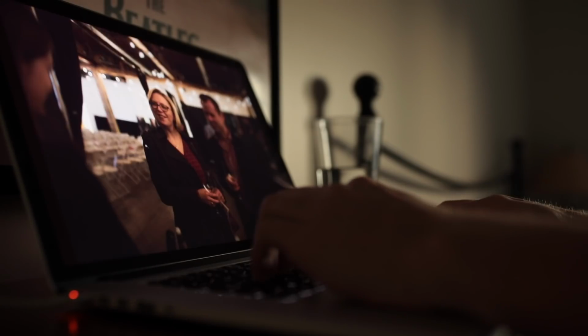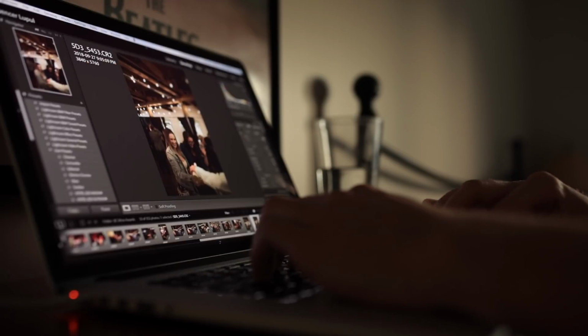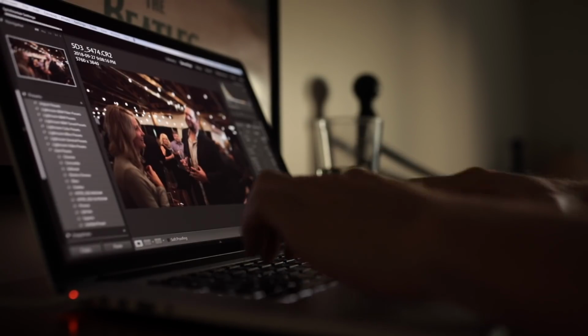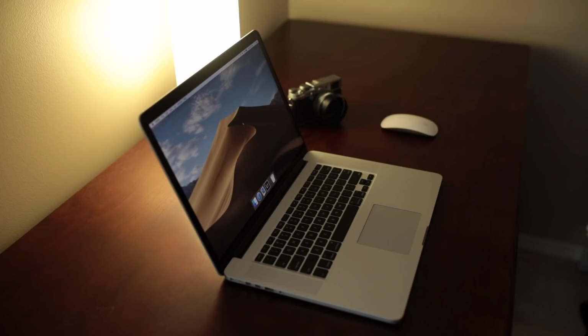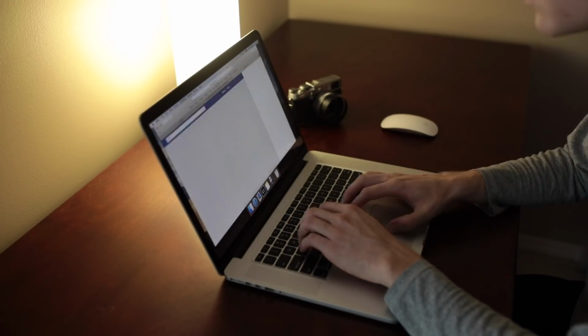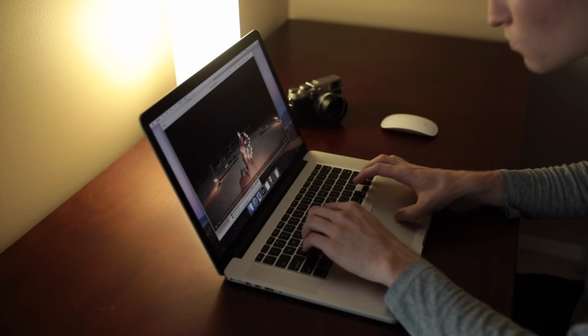Loading up Photoshop and Lightroom, this thing is zippy. It's really fast. Compared to my 2013 laptop, I can notice the performance improvement right away. And the biggest improvement was when it came to video editing, which is something that I'm starting to do a lot of. I was getting really excited too. I was like, yes, I can keep using the same laptop as I had before.